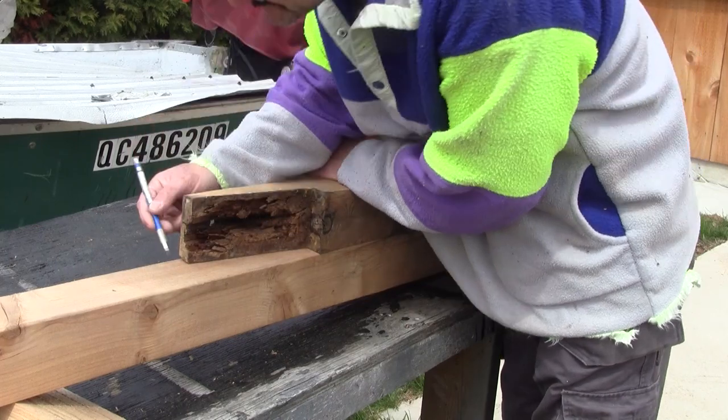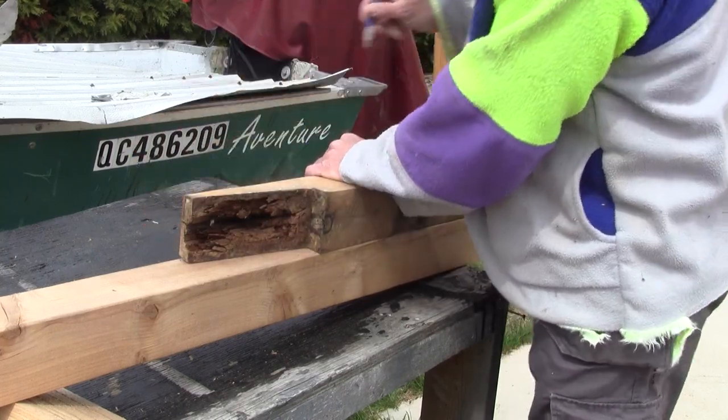He begins to work on the backrest of the benches with the help of the rotten ones.